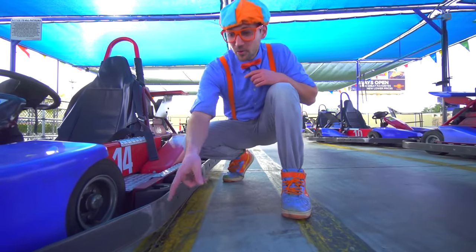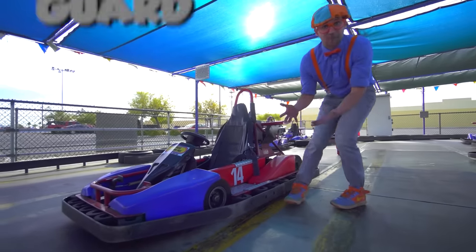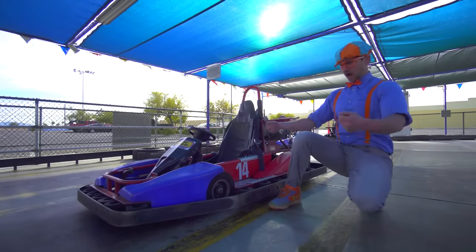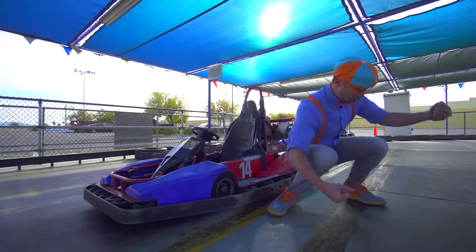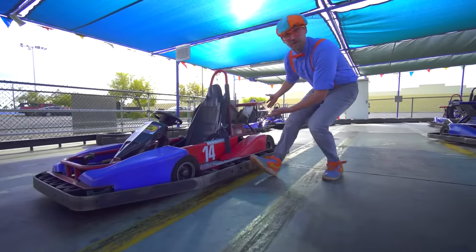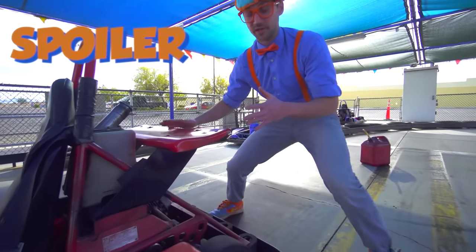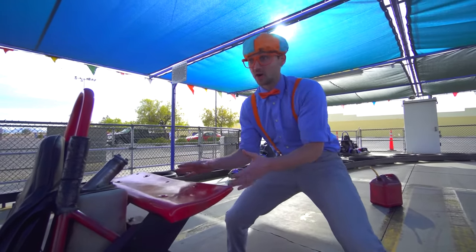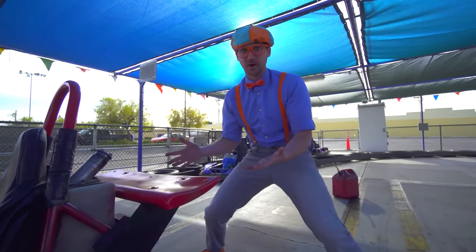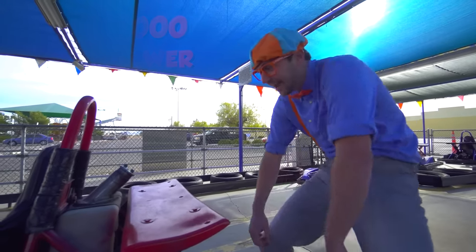Whoa, ooh, and look at this. Yeah, that's the bumper guard. It's there to keep you safe, so then you don't run and drive into things like this. Whoa! Alright. Woo! Whoa! Look at this back here. Yeah, this is the spoiler. They put spoilers on go-karts and super fast cars because it creates some downforce and it adds about 3 million horsepower to the vehicle. Wow, that's fast.